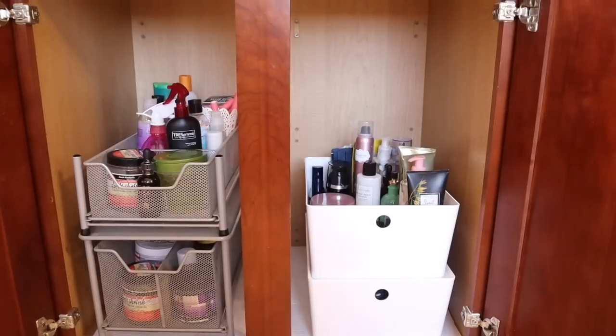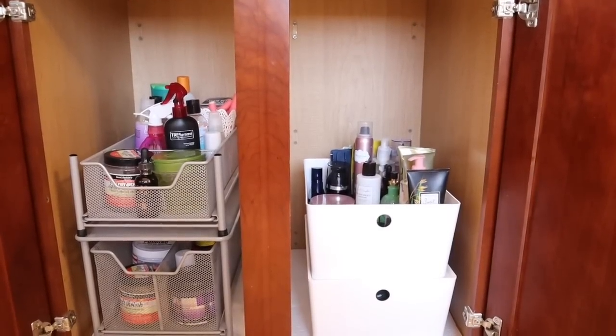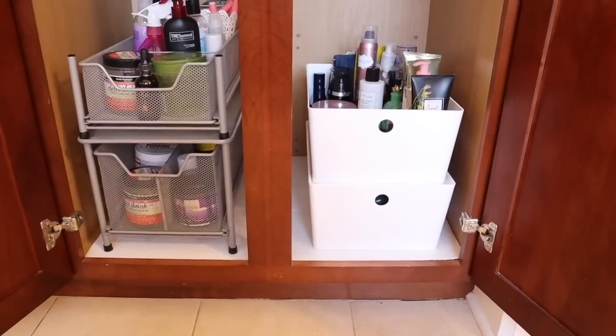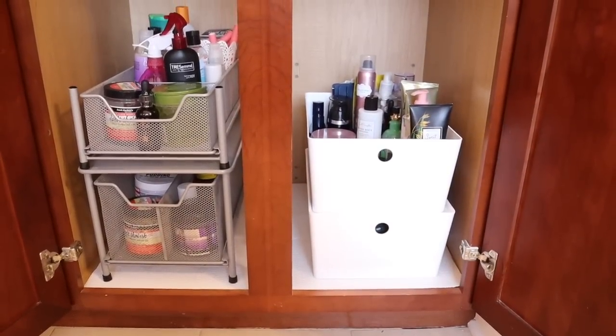Make sure you're putting things in the bottom that you won't need until a specific time, like traveling or sunscreen. I just made sure I put all of my travel makeup bags in that bin, so when I start packing, I know where to go.